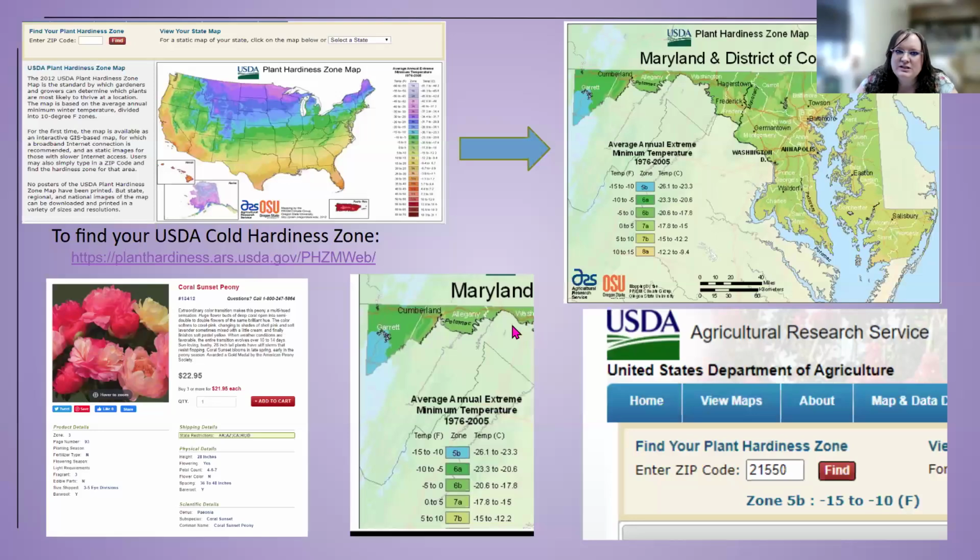I also wanted to, of course, hit on the importance of knowing your USDA cold hardiness zone. Again, with a lot of the different patterns we're seeing with our climate change, it could be that you are getting a little bit warmer.